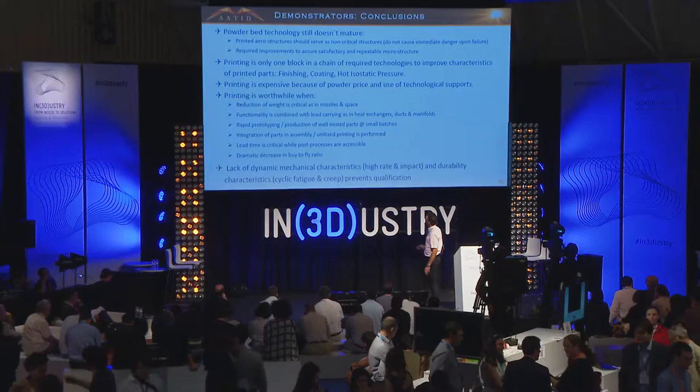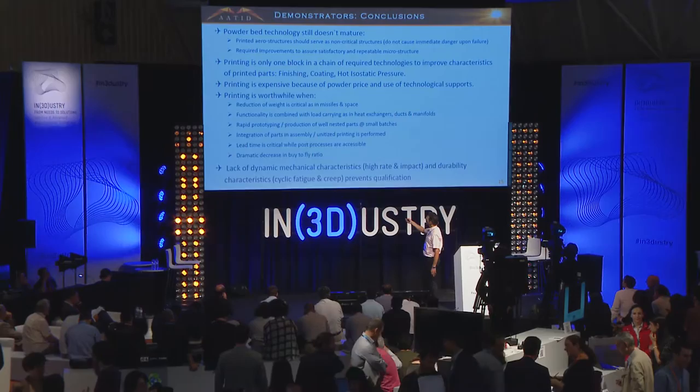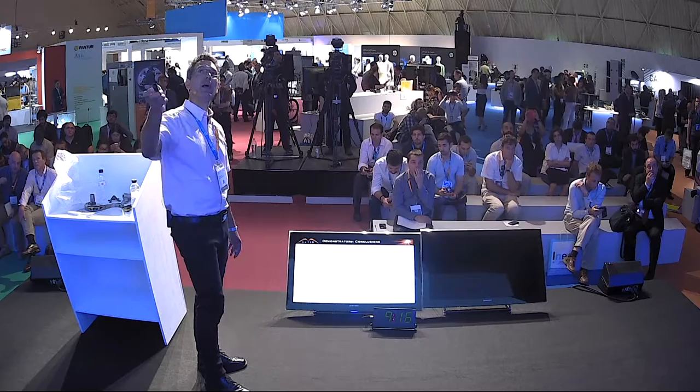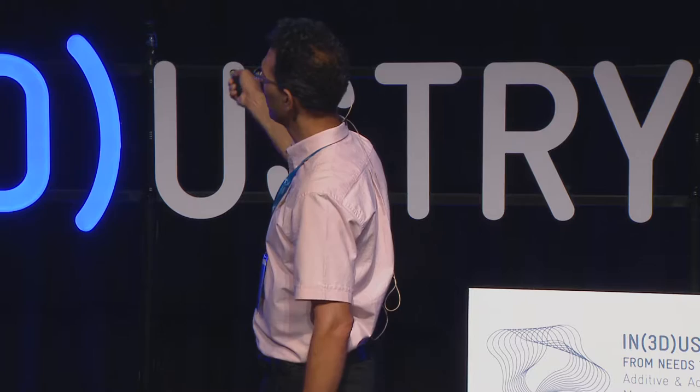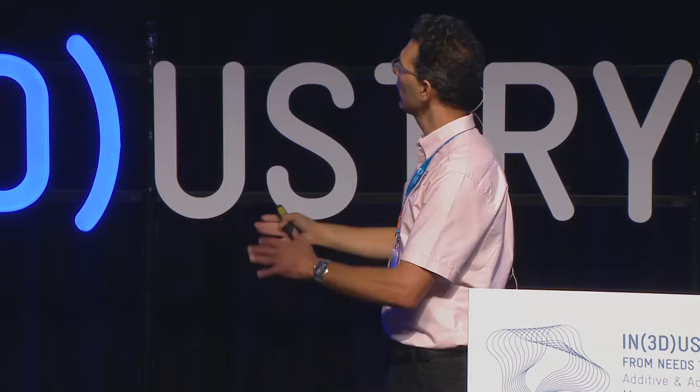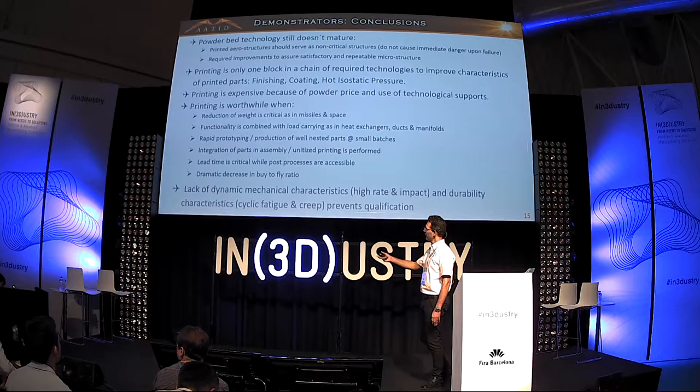But printing is worthwhile when reduction of weight is critical, like in space or missiles, when functionality is combined, like in heat exchangers, for rapid prototyping when we want to save the use of tools, for integration of parts in order to unitize the printing, when lead time is critical and I need an available part, and when I could have a dramatic decrease in buy-to-fly ratio.